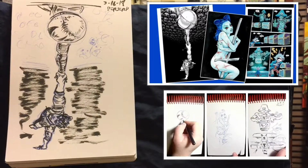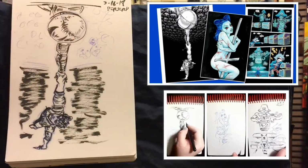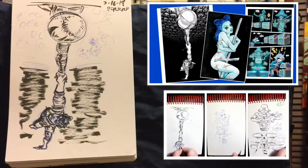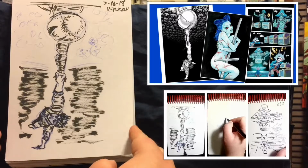The scene where Guts is hanging on to Griffith as he's on this whole pillar of faceless souls. I wanted to do more of the face work, but kind of got caught up trying to get these lines right and just let it drift away.